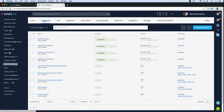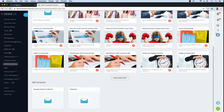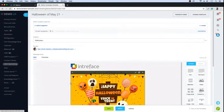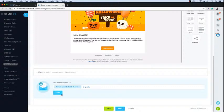So if I wanted to use that template that I've just created, we could go to campaigns, click on email campaign, and then if we scroll down, we can see all the templates that you've created in here. So it is quite useful, it's just a click of a button. Once you've created a template, you can just keep on using it over and over again. I click into here, we can rename it, we can choose the segment we're sending it to, and then we can send a test email out here as well.